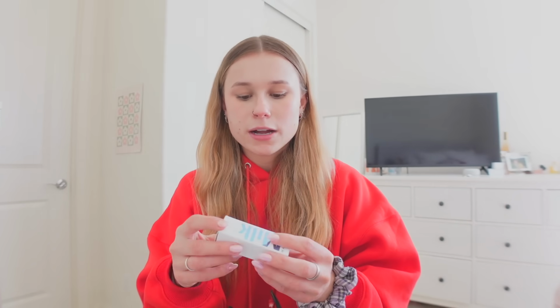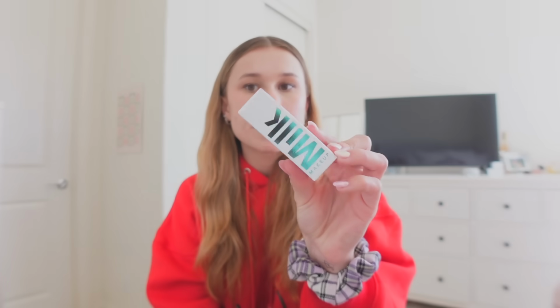I got a mini Milk Hydro Grip primer. I've actually not tried this before, which is kind of shocking because this primer went super viral last year. And I've been telling you guys for a while now, I'm gonna be filming a video with half dupes, half expensive products, or the real product, I guess. And the Milk Hydro Grip versus the e.l.f. Power Grip is one of the best dupes, apparently. So we're gonna test that out and see.